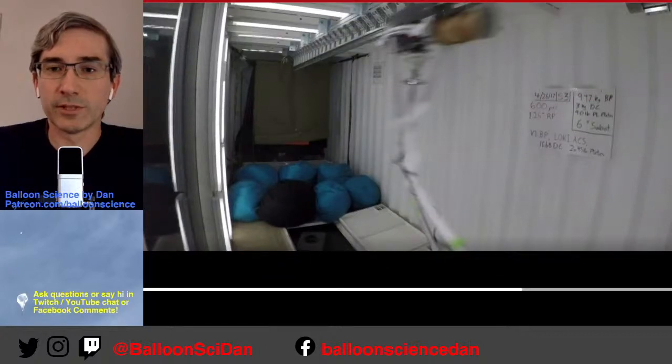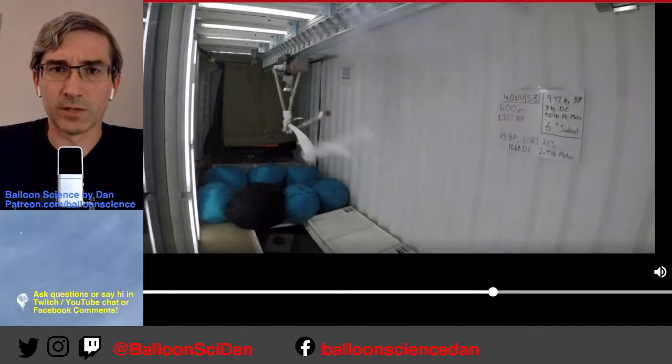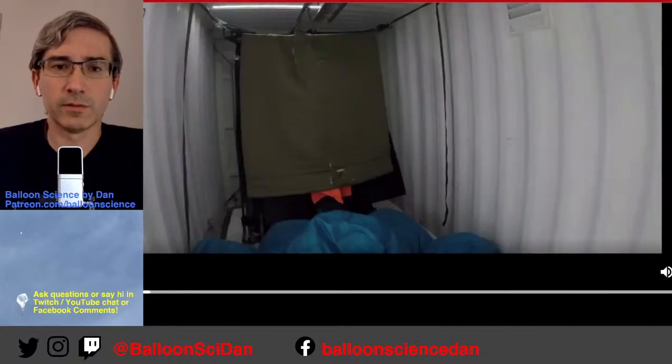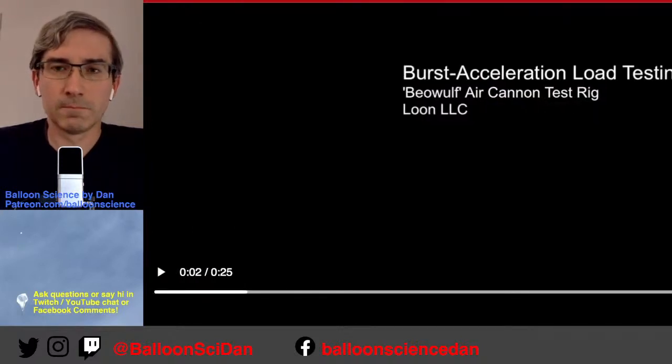Yeah, so you see here, we'll frame it ahead just a moment. Yeah, terrifying speed. Up here in the front, you actually saw the mechanical fuse at one point. This was designed by John Cromie, the engineer. Very necessary testing. Very necessary. And Loon was surprised by this. We didn't expect this phenomenon.